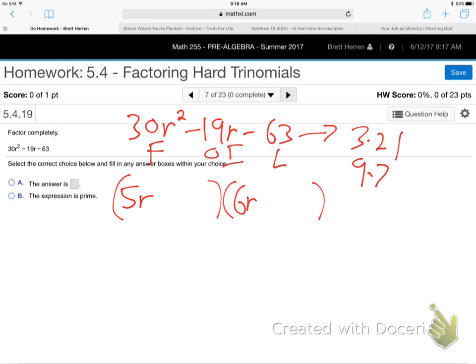Now, if you're going to put 9 and 7, could it be 7 there, 9 there? How do we know? Does everybody see that for a second? Make sure you see this. Why could that not be the case? For sure, no way. 6 and 9. 3 goes into 6 and 9. Right? You could take 3 out of them. It'd be 2r plus 3. They have 3 in common.